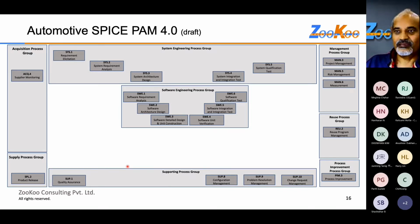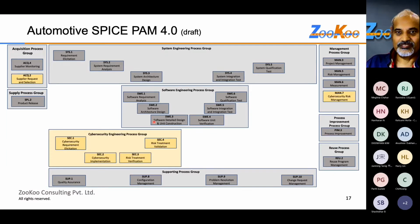These processes are removed, and now you will see the system lifecycle processes, software lifecycle, and only the 4 support processes which VDA also asked for. Then product release, reuse, program management, process improvement, project management, risk management, and your measurement processes. So this is one part. Let us go one by one.